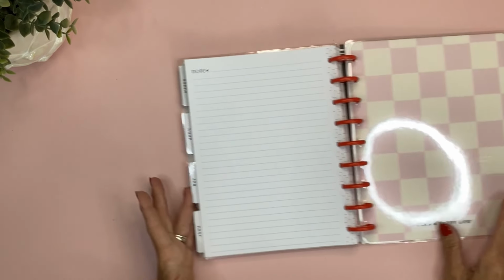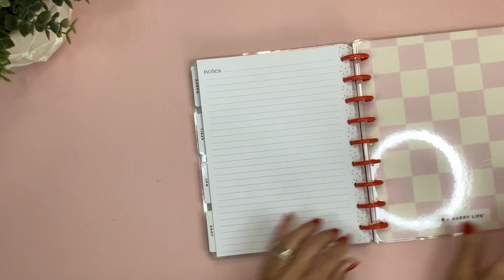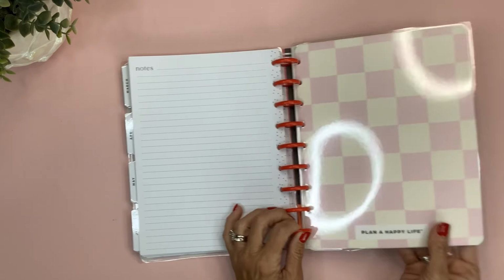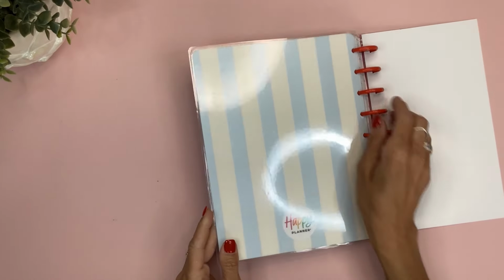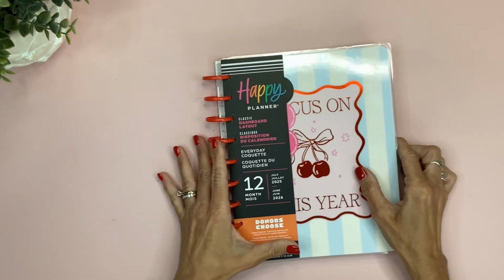And then just a line page for notes in the very back, and we have that same checkerboard on the inside of the back, and there is the outside with that stripe. That's so clean and pretty. So that is the Everyday Coquette in the classic dashboard layout.